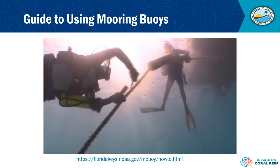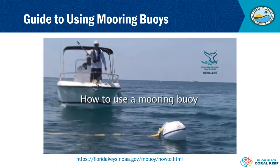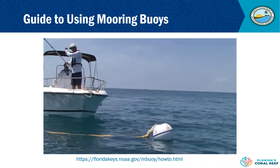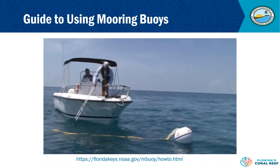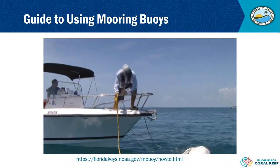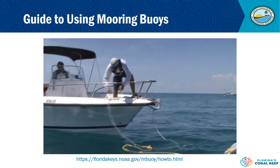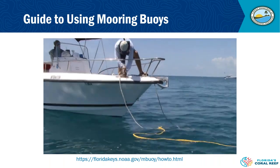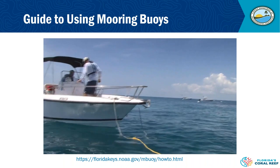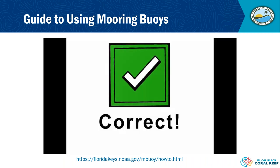So using a mooring buoy properly is pretty important, and it just makes sure you're not damaging the buoy and you're not damaging your boat. So when you're approaching a buoy, you want to approach from downwind, have your boat hook ready, and you grab the pickup line of the mooring buoy. Then you place your bow line through the hole and cleat off back to your boat. So if you notice, he's not attaching the mooring buoy line directly to his boat. That could damage the mooring buoy, and it's just a lot safer if you use your bow line to loop through.